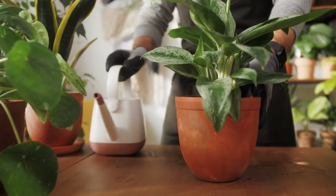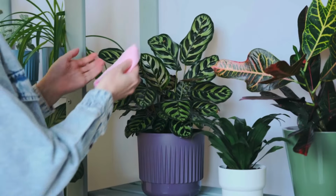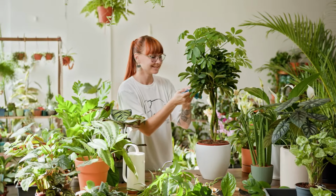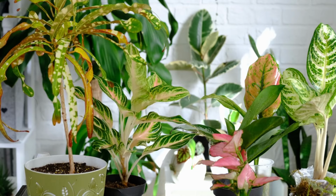You don't need to invest hours tending beautiful indoor plants. In fact, some species require minimal care and yet look as good as if grown by a plant expert. If you too want to know their names, watch till the end.